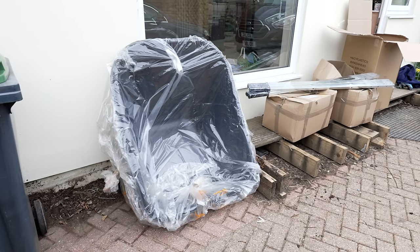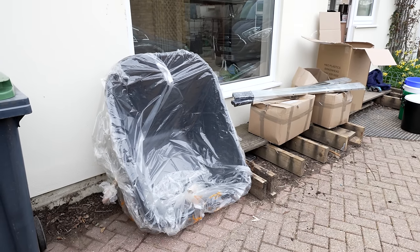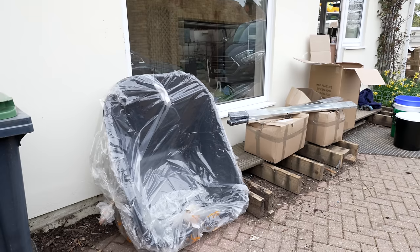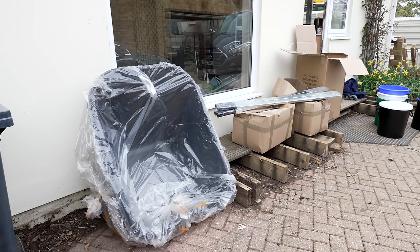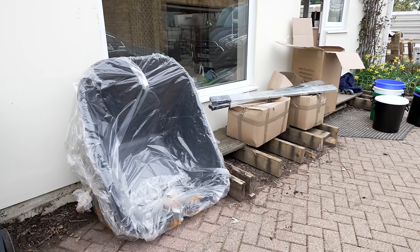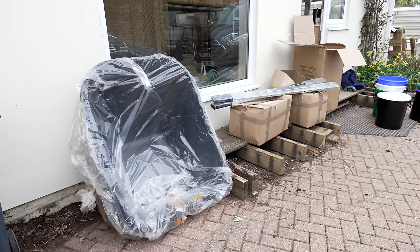And then here are the massive wheelbarrows that I ordered. There's actually two there, two bases. They're huge. And yeah, they've all got to be put together. So yeah, better get that done quick.